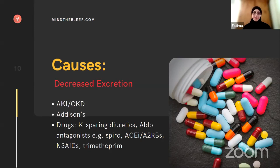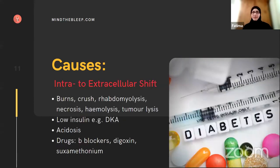a high potassium level. Other things you might not necessarily think about straight away are things like NSAIDs. They can also cause a hyperkalemia through their action on the sodium-potassium pump. And in addition, trimethoprim, which used to be a very in vogue antibiotic for UTIs, it's still used, but that can also act as amiloride does, which is a potassium-sparing diuretic, and it can cause a hyperkalemia. So you need to watch out for those drugs on the drug chart with these kind of patients.